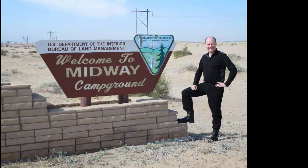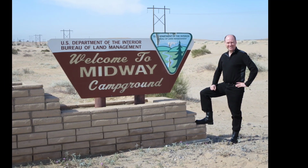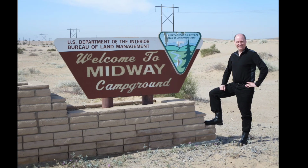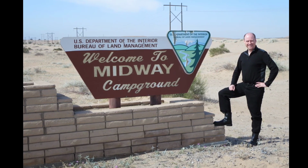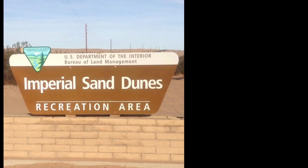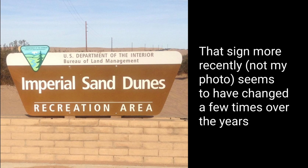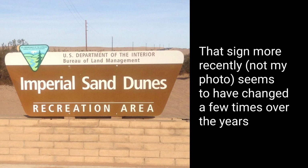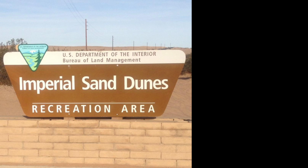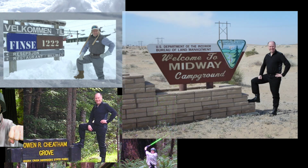And lo and behold, we saw what I thought was the same sign when we got there. Admittedly, now it says Welcome to Midway Campground, but the poles, the electrical poles in the background and various other things, you can see why I thought this was the same sign. So I figured, okay, you know what? We're there. We have arrived. It says Buttercup on the ranger station. I know where we are. And when I did my trip to Hoth and also to Endor, I struck a certain pose and I just thought, well, I got to round it out. I got to strike the same pose here.